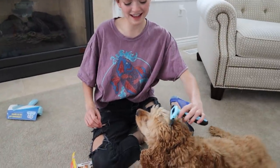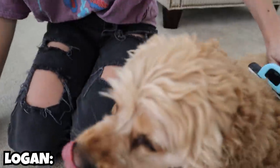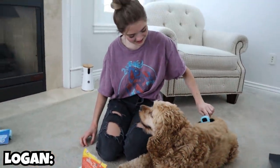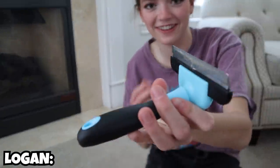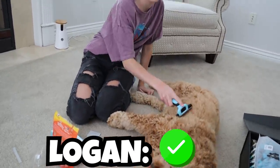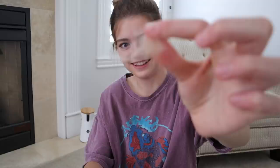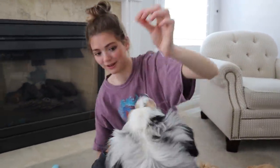Okay, here goes Logan. What do you think of this? Should we test it out? Oh, good boy, Logs. Okay, oh, it's kind of working for Logan. You can see a tiny bit. Oh, he likes it. Do you like it, Logs? Yeah, he's laying down. He's like, belly scratch. Good boy, Logan. Okay, it worked pretty good. This is what we got from Logan from just that short amount of time. Also, Atlas will eat hair, so I gotta be careful.